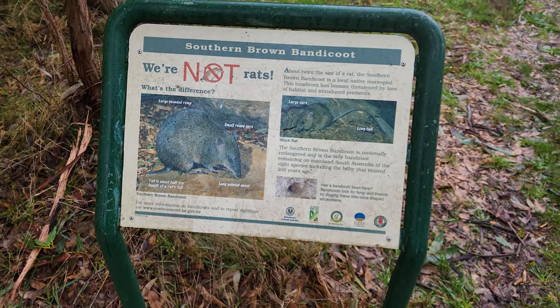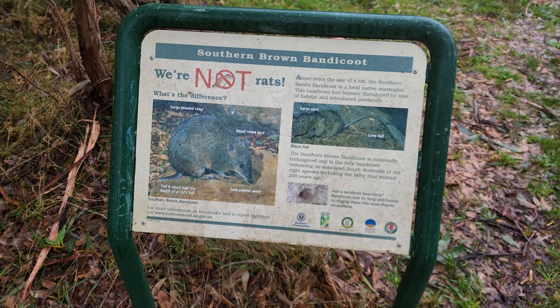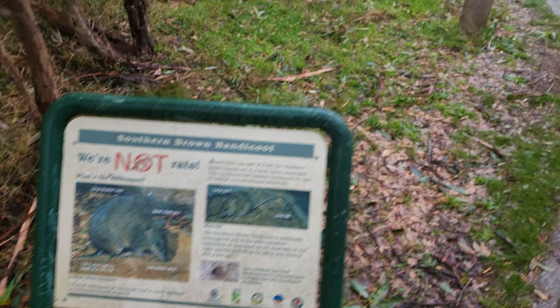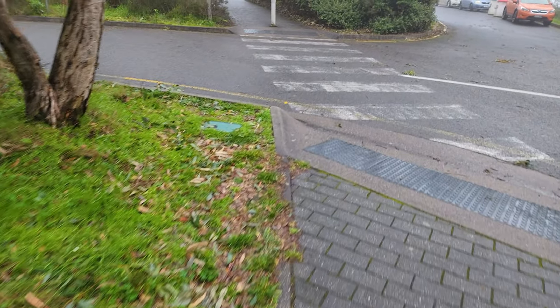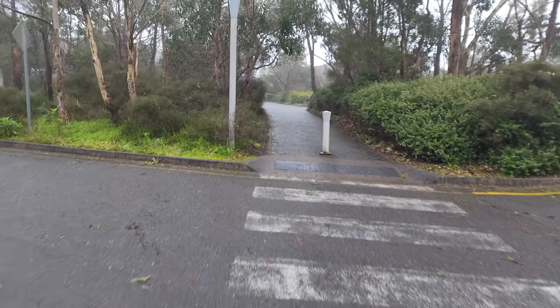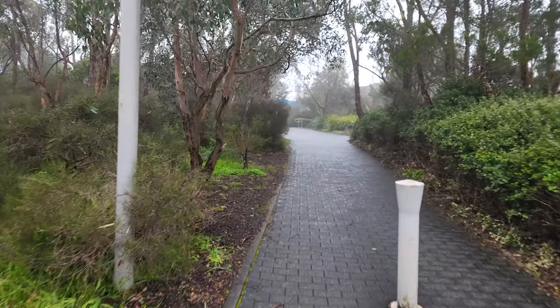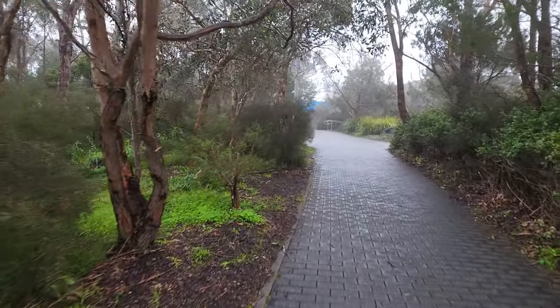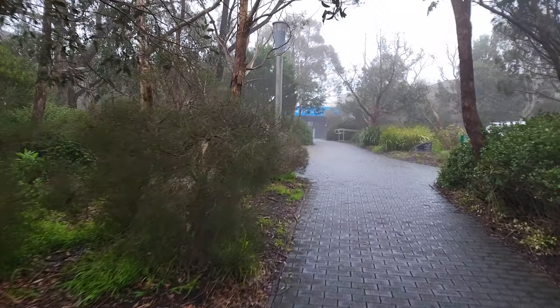When you come to Mount Lofty Summit, you will see these signs in several places as you walk up to the summit. Now, the really important thing is that southern brown bandicoots call Mount Lofty and the Mount Lofty Ranges their home. So these animals look a little bit like a rat, but they're a bit larger and they have a longer nose.